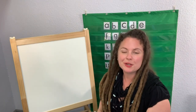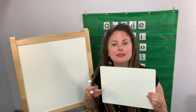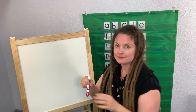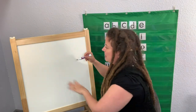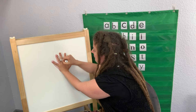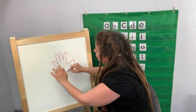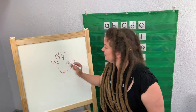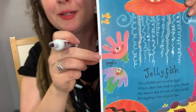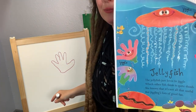So parents, for this one, you're gonna wanna take a piece of paper, or if you happen to have a whiteboard lying around and some dry erase markers, you could do that too. So parents, trace your child's hand onto a piece of paper. Oh man, it's ticklish. It tickles. Just like that. In the story, there was a happy little jellyfish. So we can make our own happy little jellyfish too.